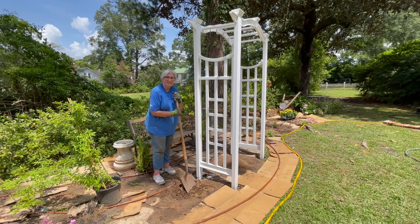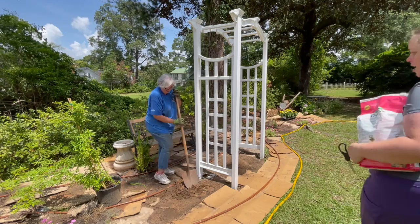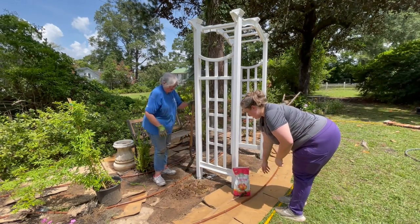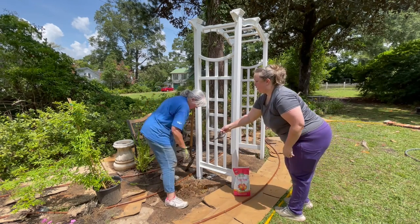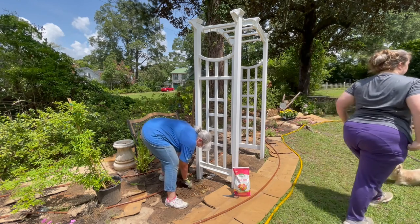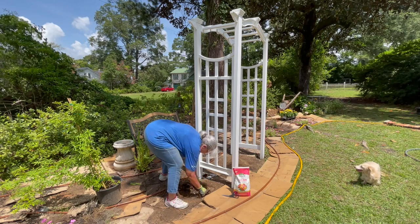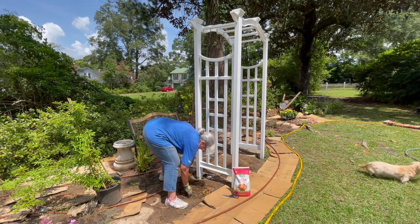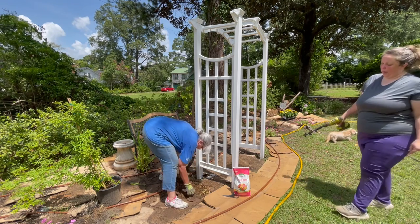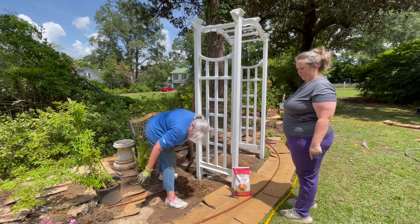Okay, so Mom's already got her spot dug out of the cardboard, and we're gonna dig it out. I may have to get the scissors. I don't know if I need it. It's pretty wet. Do you want to put Osmocote and Rose-tone, or just the Rose-tone? I think just the Rose-tone. That's what I thought.